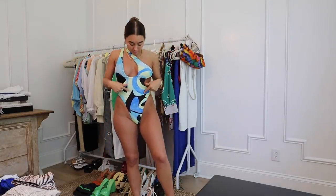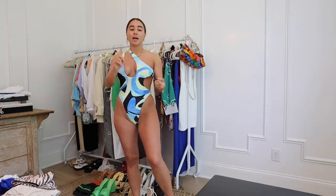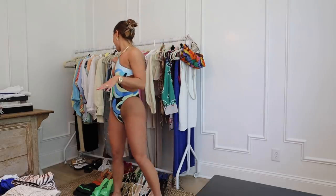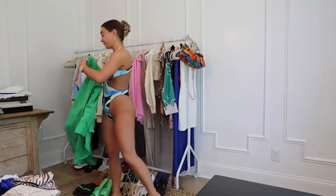And then they've got a lot of different, it's the same pattern, but they have a pink version, a yellow, an orange, purple, whatever you like. I really like these colors, but it's insane. So I would snatch this one piece up. It is so cute.